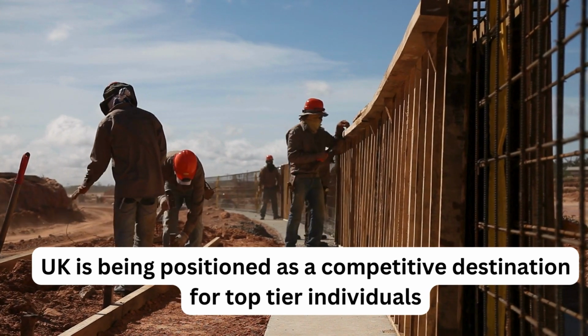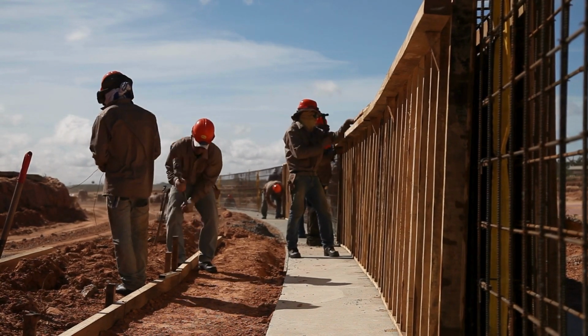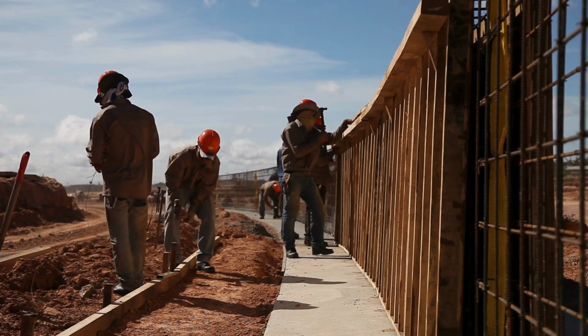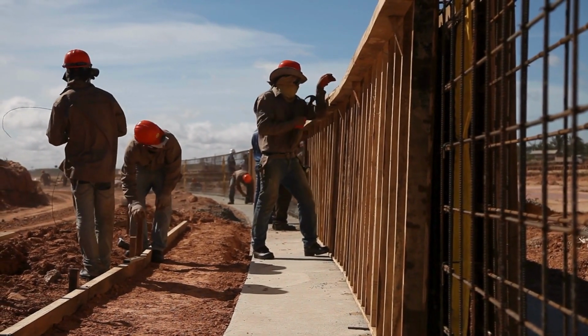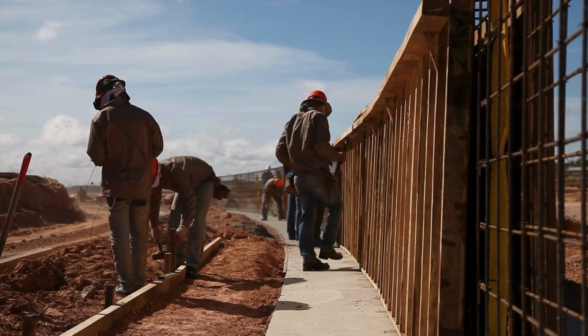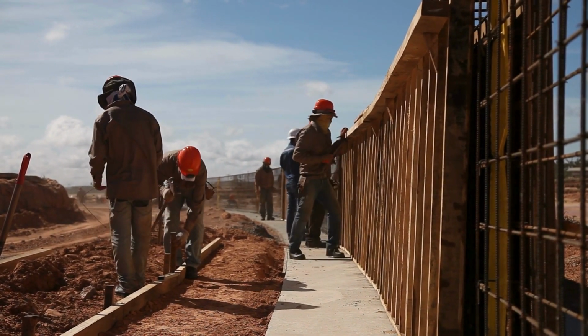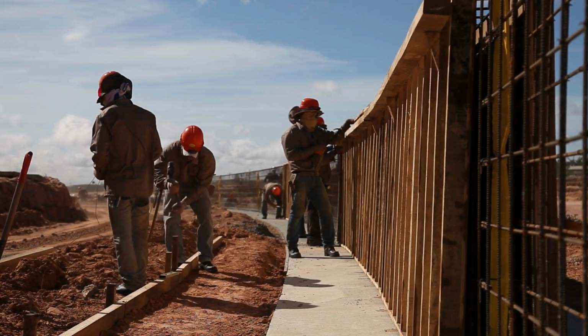Boosting compensation and recognition. In response to the competitive job market, more than half of UK employers are increasing compensation and implementing employee recognition programs to retain talent. Employers are also investing in learning and development initiatives, which can enhance skills and improve performance, further contributing to the attractiveness of the UK as a place to work and grow professionally.